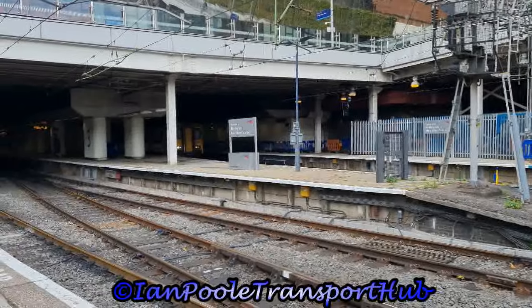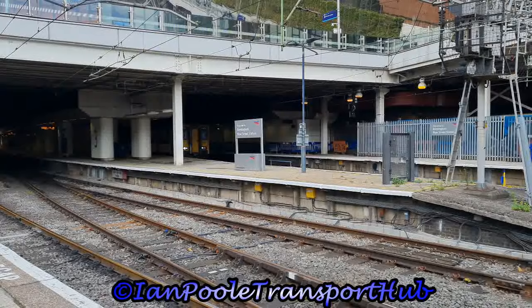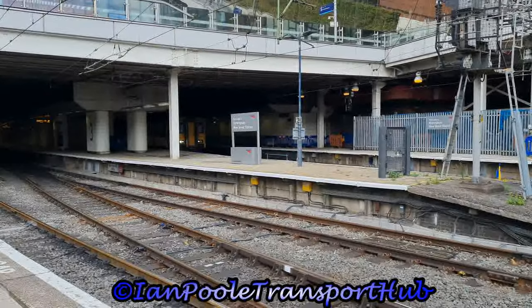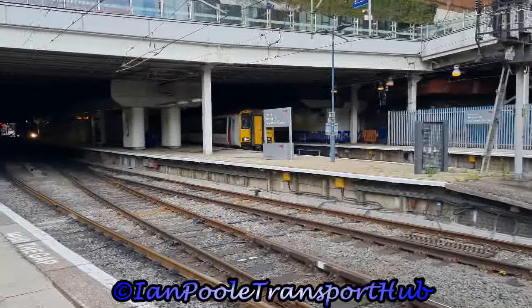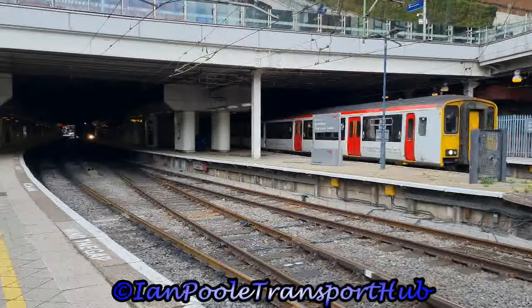So let's get things started with a double, as 150254 and 158831 depart, whilst 13504 01 and 350124 arrive, working the 1136 Transport for Wales service from Holyhead to Birmingham International, and terminating 5 minutes early with a London Northwestern Railway service from Northampton, respectively.